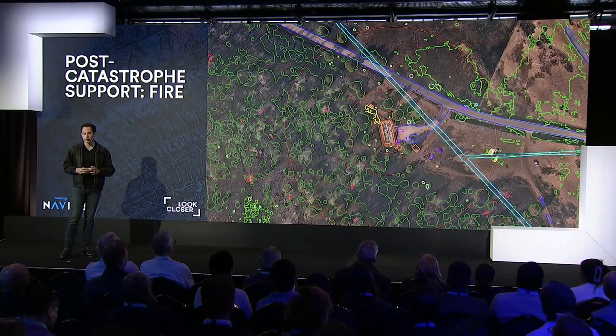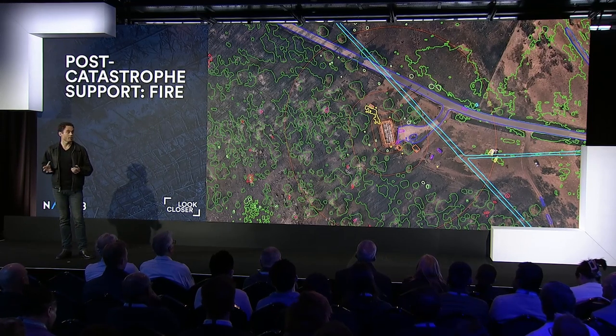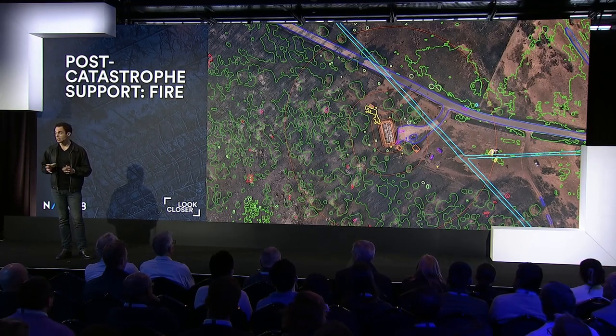So Gen 5 of Nearmap AI, I think, ushers in a new era of risk management. It's the foundation for a wide range of exciting new products that sit on top of it with unrivaled accuracy and semantic richness under the hood.